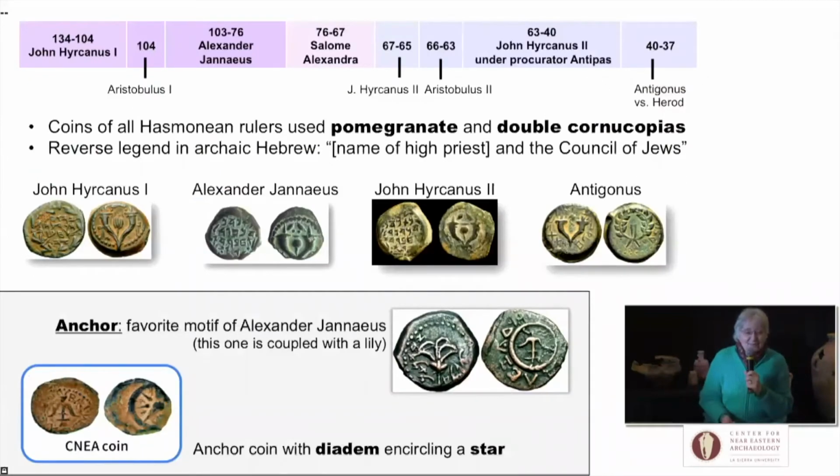The next motif that occurs a lot is on the coins of Alexander Jannaeus. This is because he minted a lot of coins, and they were around for a long time. People used them daily for an amazingly long period of time. His coins have been found in excavations on Roman layers from the 4th century AD. So they were very popular and very useful.